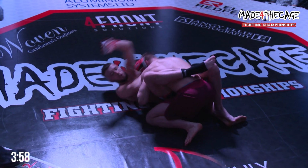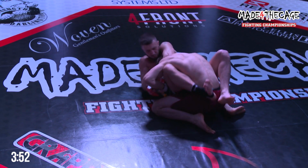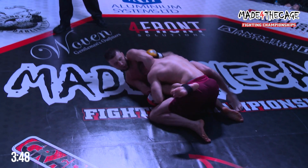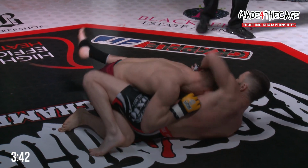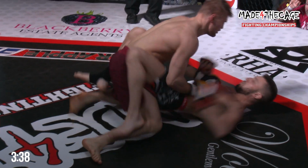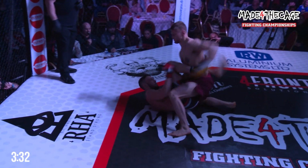Nice short chopping punches there. Jacobsen has got good guard, holding the pressure, holding him down. He's not allowing Tim Close's hips to move much. Close looking for that far arm, maybe trying to set up a triangle or a kimura. I'd say Jacobsen looks really strong from there. Close might be regretting his decision to pull guard now, once he's felt how strong Jacobsen is on the top.